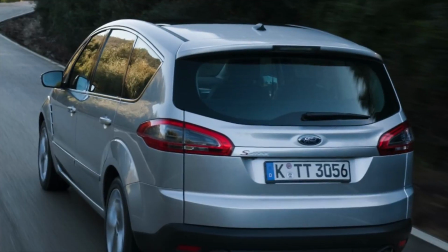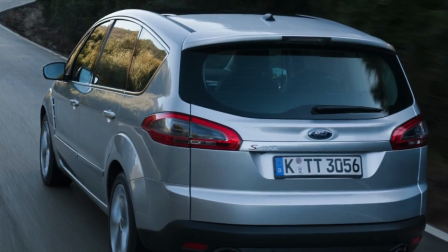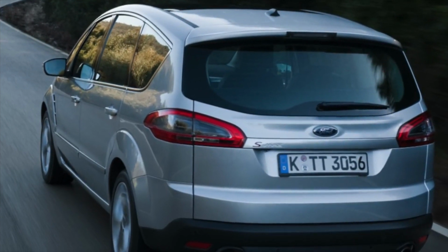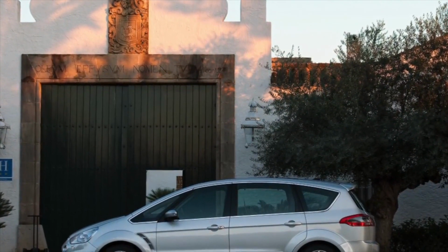Ford S-Max of the first generation, 2006-2015 years of release. Good day. If you are wondering is it worth buying the first generation Ford S-Max and what problems you may encounter during operation, then you're at the right place.